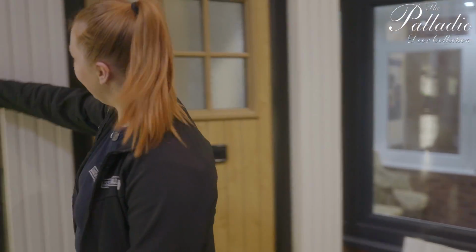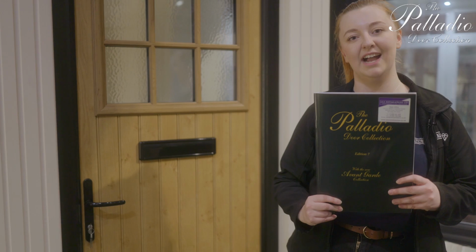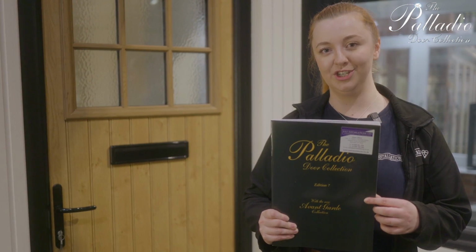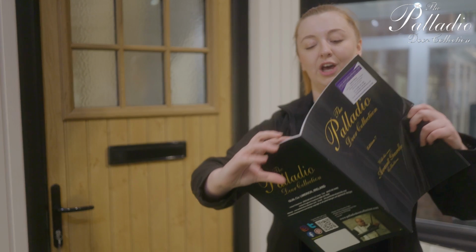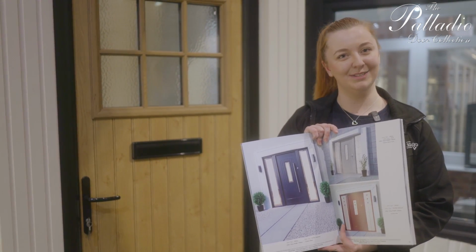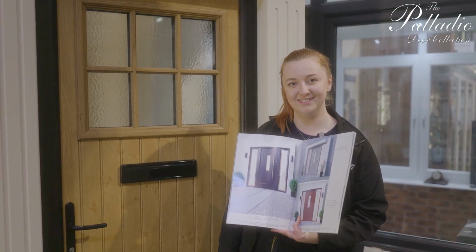Over here, these are your Palladio brochures. In these, you've got a multiple of different styles. You can see all your different glass designs and all the different colours that are on show. But if you have a look, they don't quite look as good as they do in person. It does make a difference to see the true grain texture on your Palladio doors.